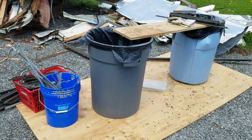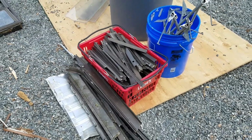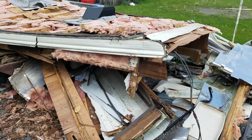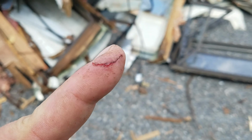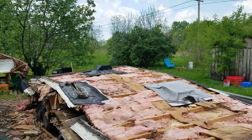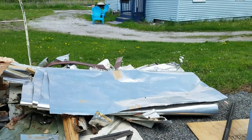So yesterday we set up kind of a processing station. This is all the aluminum from the windows. Got a couple left. That's where I got this lovely gash on my finger, taking windows apart. But other than that, roof's off. Just cut it all the way around and rolled it off, and there it is.